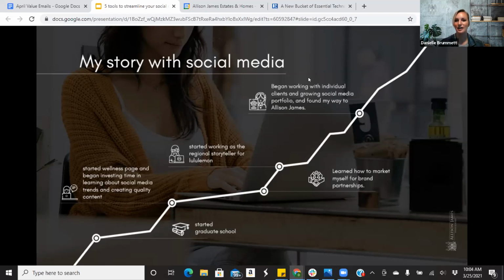So as I was growing that page and starting to work with different brands, I was working for Lululemon at the time. When I decided to go in a different direction, I was actually teaching yoga and managing a yoga studio, and Lululemon locally in San Diego here asked me to start running their social media channels.